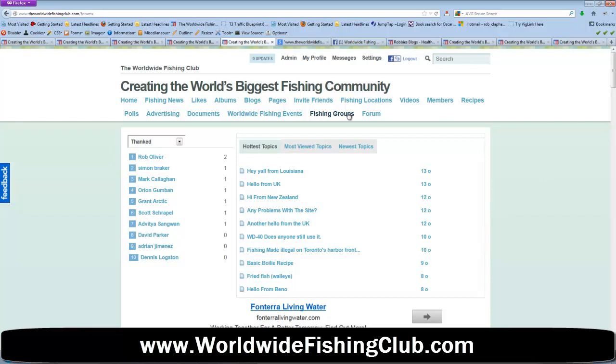Fishing groups is something that's coming next. Basically, it's going to allow you to create groups of people that you want to share your content with. This is more for the mobile version of the site that's coming, or which is already there, but it's going to be evolving into this kind of aspect. All right, I'm going to get rid of that.